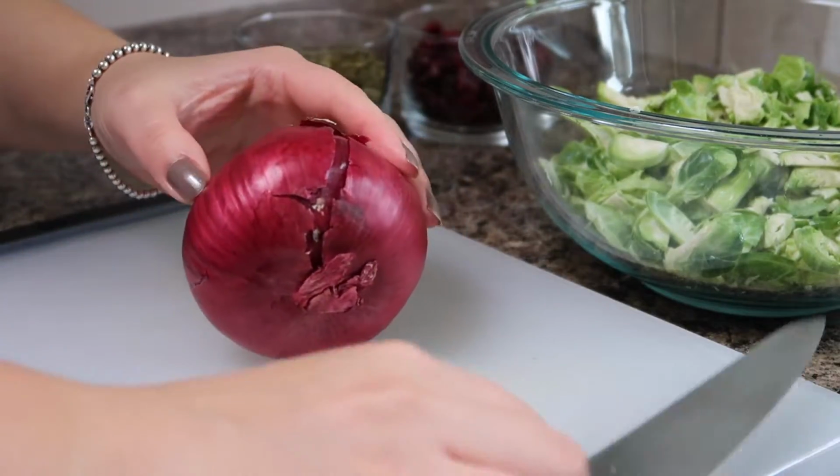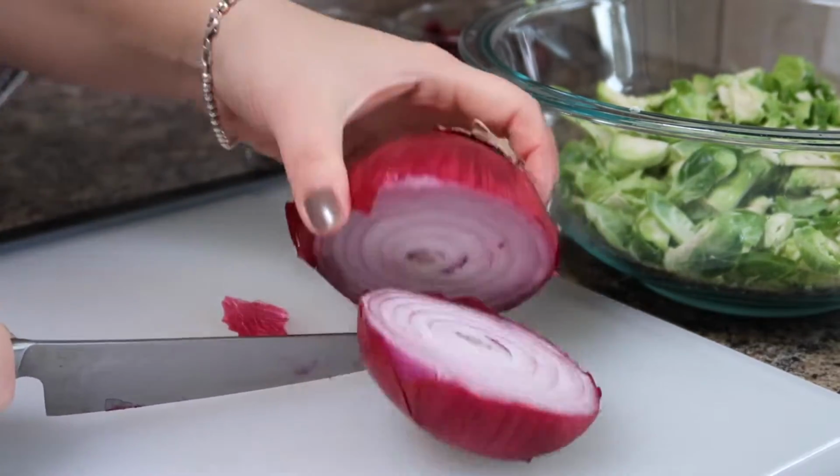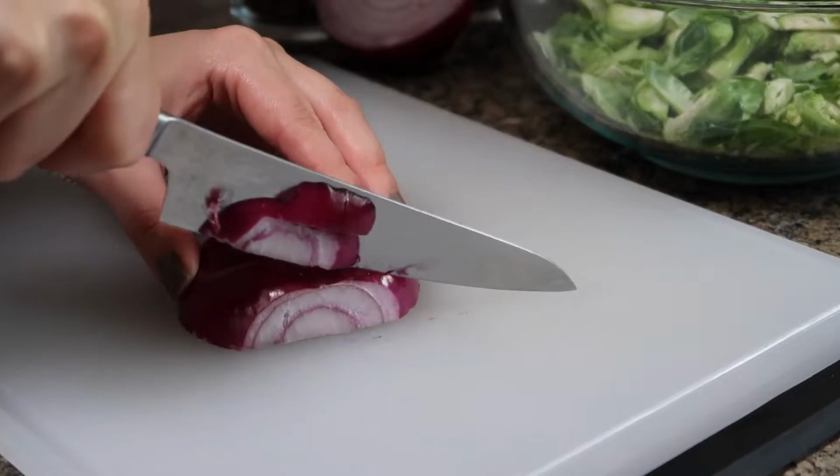Next, we're going to add some red onion, and I'm just using a little bit here. You don't need that much because red onion is still fairly pungent. So I'm just slicing it up into little thin strips and then adding it into the bowl.